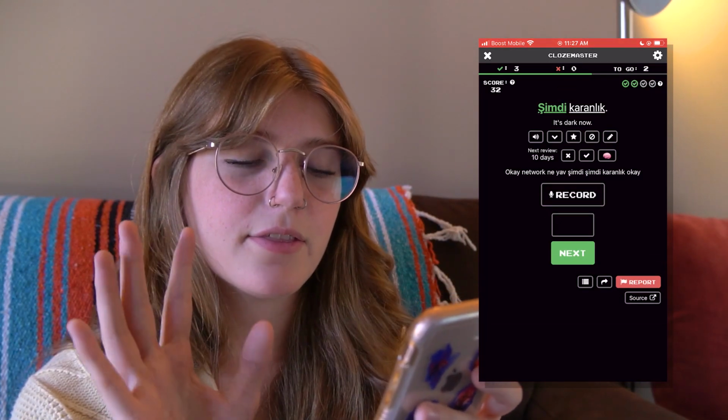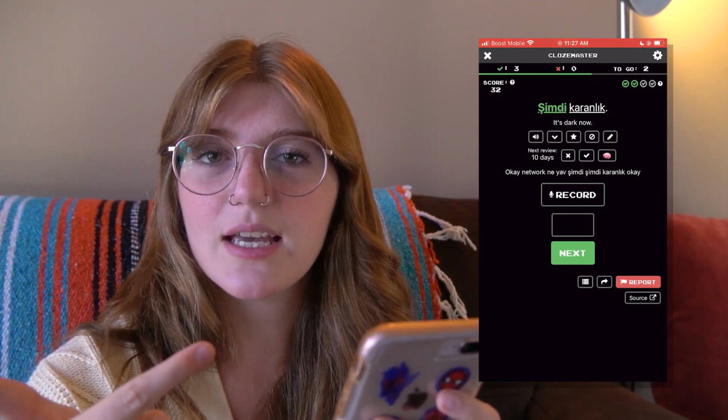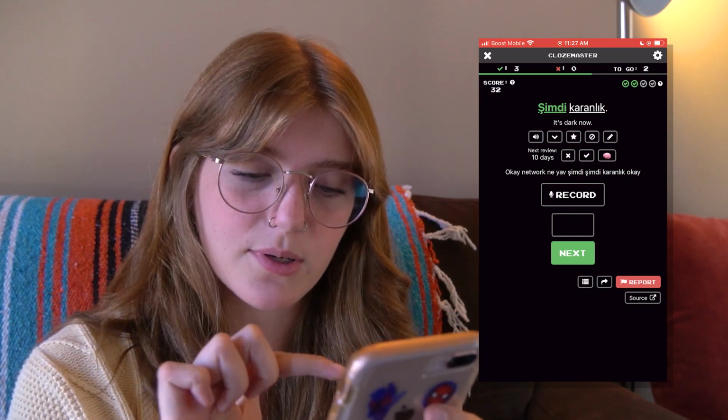Okay. Yeah, the reason I say it's kind of buggy is because it just immediately records, and I would prefer if it records when I press the button, when I'm ready to record, but it just immediately records.